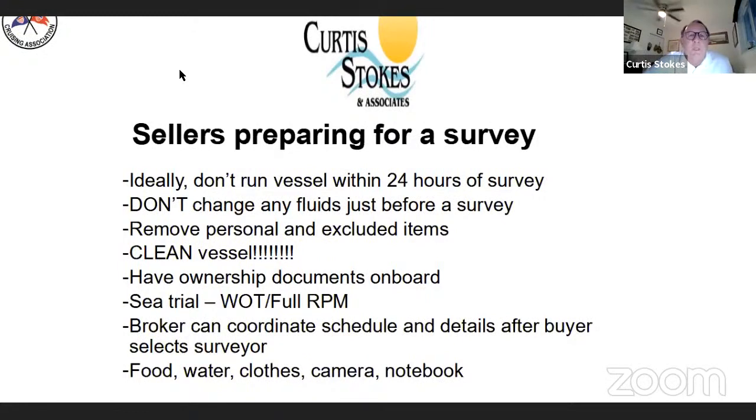Have your ownership documents on board, regardless of whether it's for sale or not. You're supposed to have your certificate of documentation and or state registration or state title on board for both the main yacht and the tender. But the surveyor is going to want to see those and they're going to want to make copies of them from their phone.